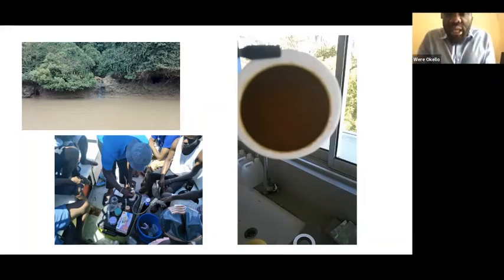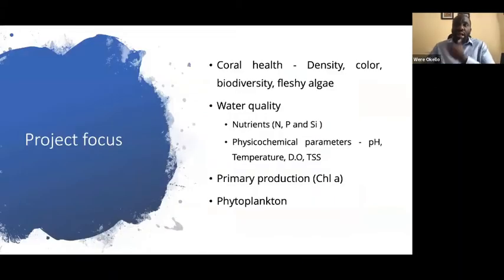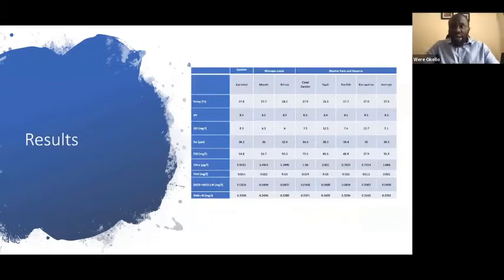The other thing we did was we also looked at the coral health. This was part of a monitoring program that has been ongoing, that is being led by KWS, where every month they use the quadrat methodology, where they count the number of healthy corals in a given space. So what we were looking at specifically was the health in terms of density, color, biodiversity, and presence of fleshy algae. Now, so far, our results were quite interesting.